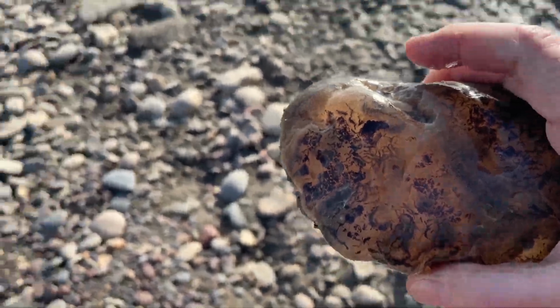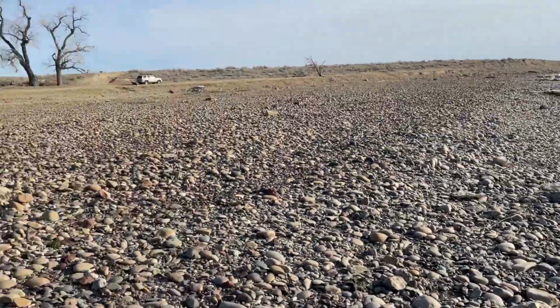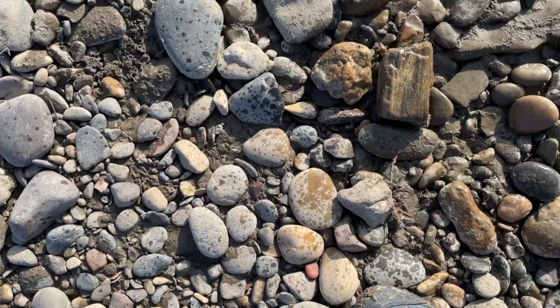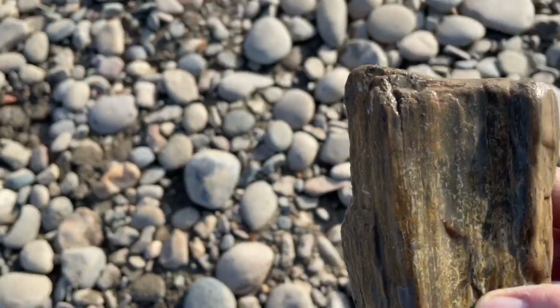No, I'm just saying, look at this place. It's so beautiful and the sun is shining. Chunks of ice. It's just cool. Ice floes. More agatized wood. Woohoo!